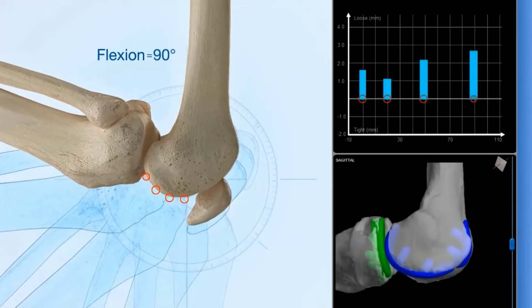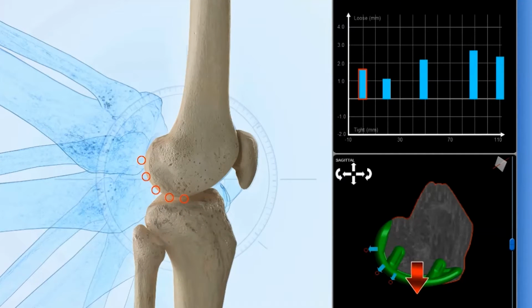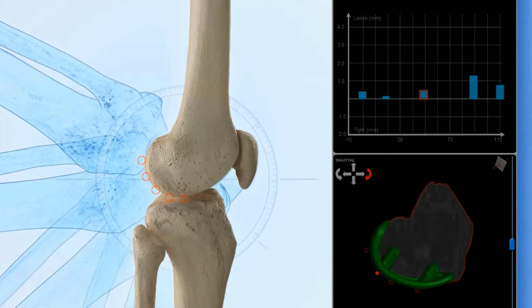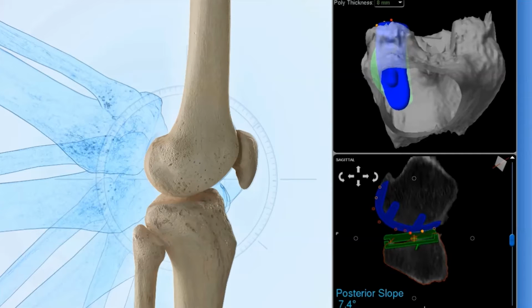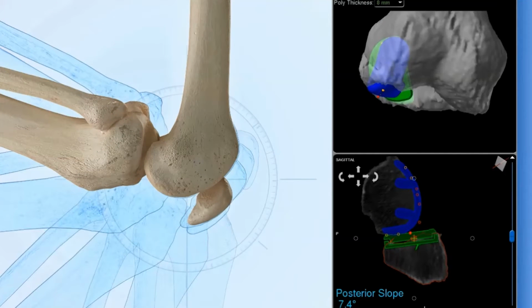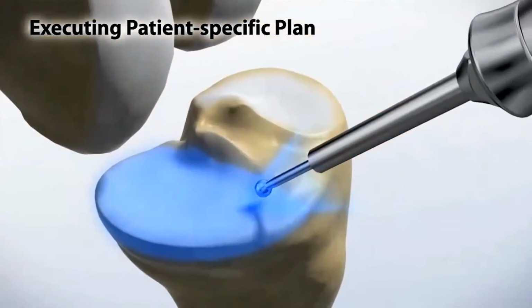So before surgery, before we've done anything, the CT's been loaded. We move your knee through a range of motion. You can see up here this graph. This shows how tight the knee is in different places. At the bottom, the gentleman's moving the components in different places, and it's changing this graph so that we can say, well, now we've got our knee almost perfectly balanced. You can see where it's all within 1 millimeter across there. And so then we say, well, that's where we want our components to go. And we look at them in different views and try to figure out where we want to put everything. And that's all before we've even done anything surgically.